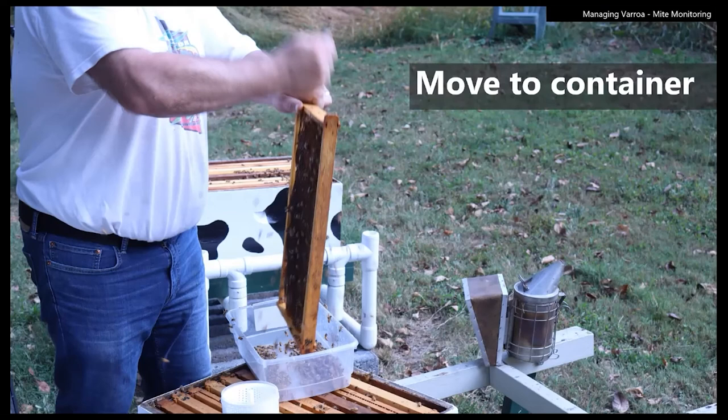If you've never tried this, give it a try. You could take your roof off or your inner cover sometimes and you go to put it on and it's covered with bees. Hold it vertically over the box and give it a rap with your fist and all the bees will fall off into the top and then you could just set your roof down and not worry about squishing bees.